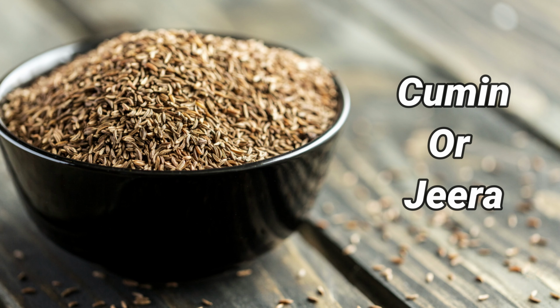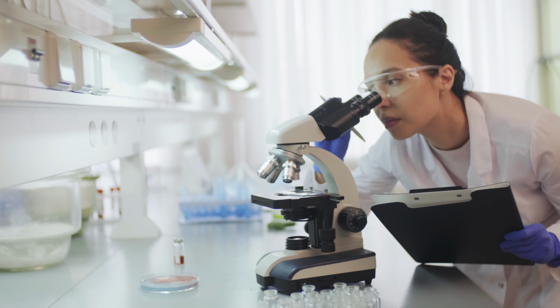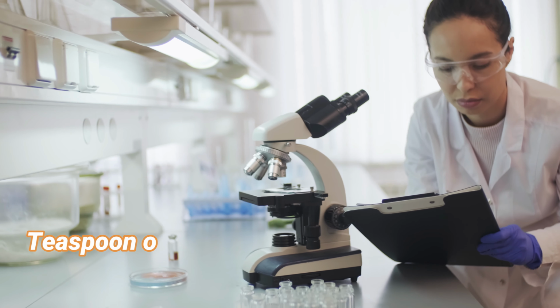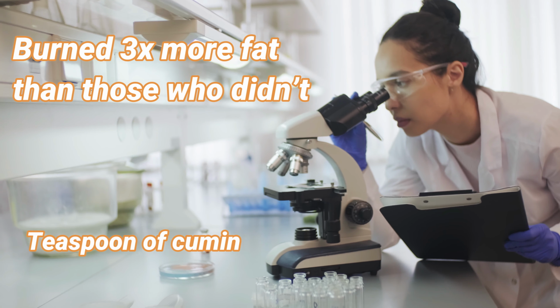Cumin, or jeera, increases your body's ability to burn fat faster. According to a study conducted on overweight women, the results showed that those who added just a teaspoon of cumin in their diet burned 3 times more fat than those who didn't.